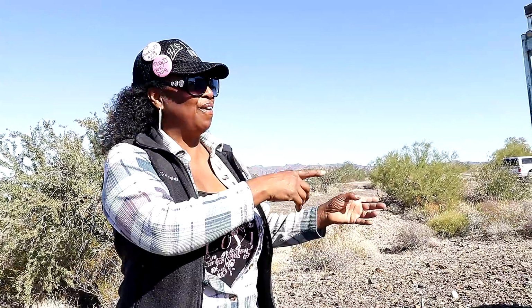Absolutely, and I prefer the cargo trailer. Of course, I know what it feels like to camp out of a car in a tent. I know what it feels like to camp out of a minivan, and now I have the experience of camping out of a cargo trailer. So that's pretty much it.